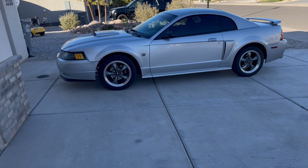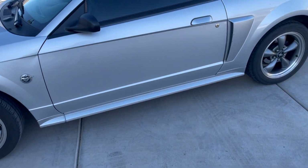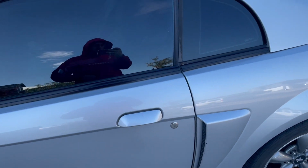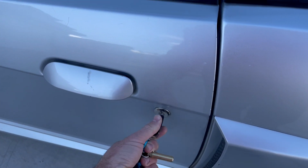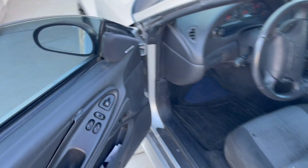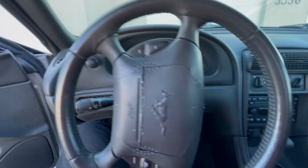So the next thing I wanted to do to the car was add a key fob to it, and I did have this one lying around. It might have been to my zinc yellow GT that I'm still working on, but I found it in my toolbox, and I said, all right, I'm going to go ahead and do this, and I'll set this fob up and use it for the car since I use it every day. My wife uses it every day.